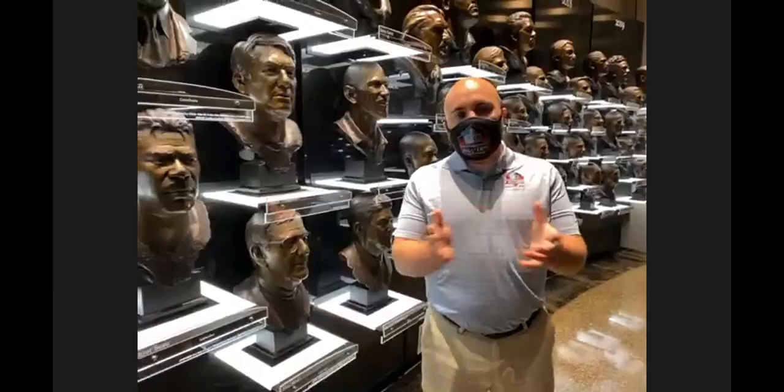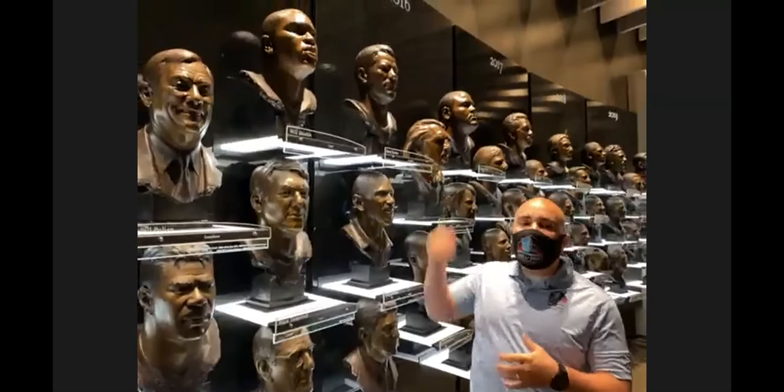And I know you mentioned Brett Favre's bronze bust, and I'm standing right next to it, surrounded by these bronze busts here in our Hall of Fame gallery. But before we talk a little bit more about the art, we want to tell you just how special it is for somebody to have one of these bronze busts.